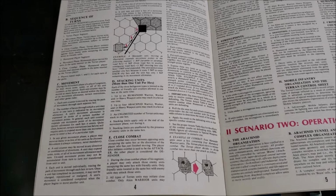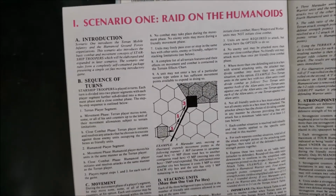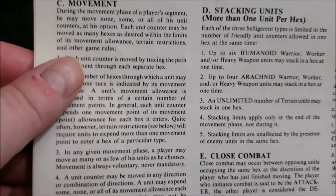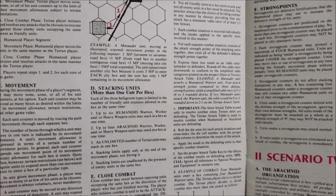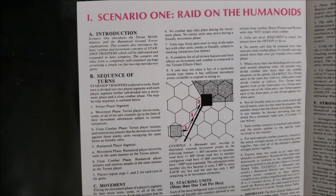But take a look at this. Scenario 1, raid on the humanoids. Now, I will mention, look at how big my thumb is and how tiny this font is. Avalon Hill, standard 3-column, 6-point font or something like that. But anyways, scenario 1, raid on the humanoids.